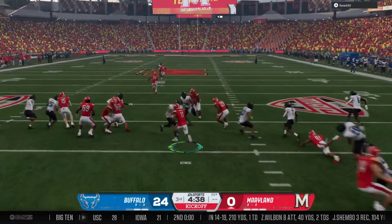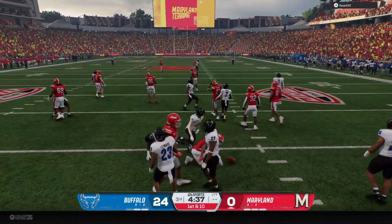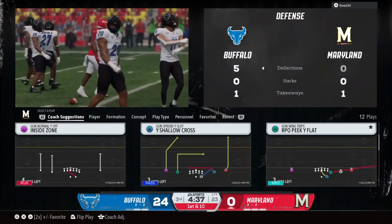Coming out with it, it's Manning. Stopped at the 17, and he's probably second-guessing that return.